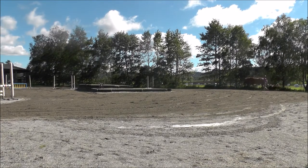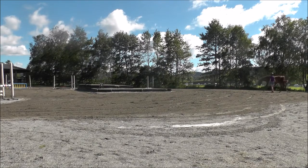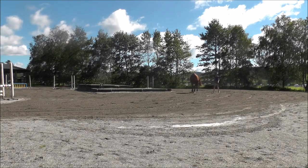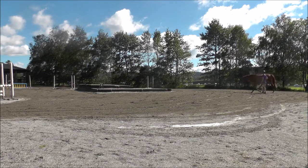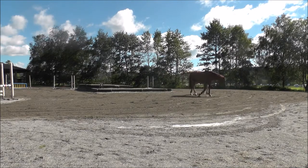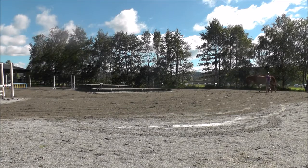I have had side reins on her, and it makes her work really through her back and push up with her back. But since she has been a bit swollen where the saddle lies, she hasn't been ridden for about a month before this session. So I've been doing mostly lunging and working in hand with her. And here she offers me a quite nice stretch.